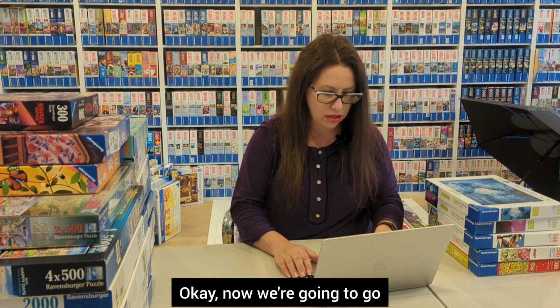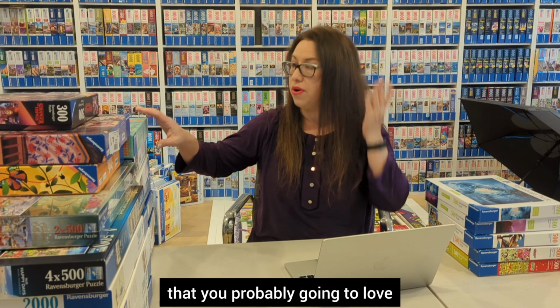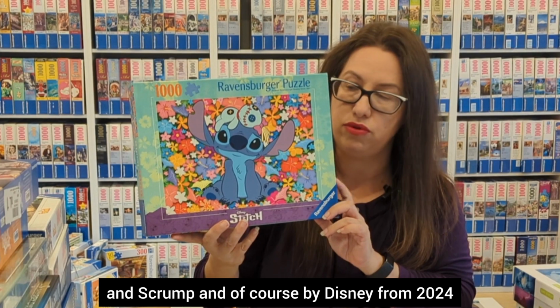Okay, now we're gonna go quickly to Germany, and we're gonna start actually by stuff that you probably gonna love. This one is Stitch and Scrump, and of course by Disney from 2024.